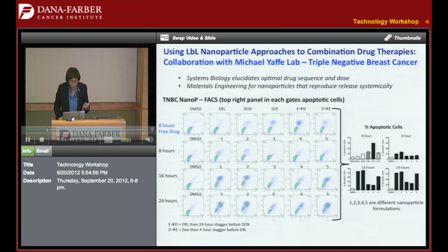We've also been looking at ways in which we can do combinations of drugs, and some of the work we're doing with my colleague Michael Yaffe at the Koch, for example, we're looking at combination drugs that can address breast cancer by timing or staging the release of drugs.